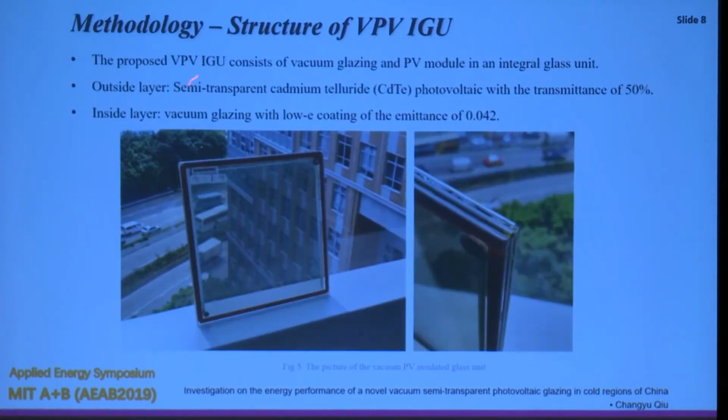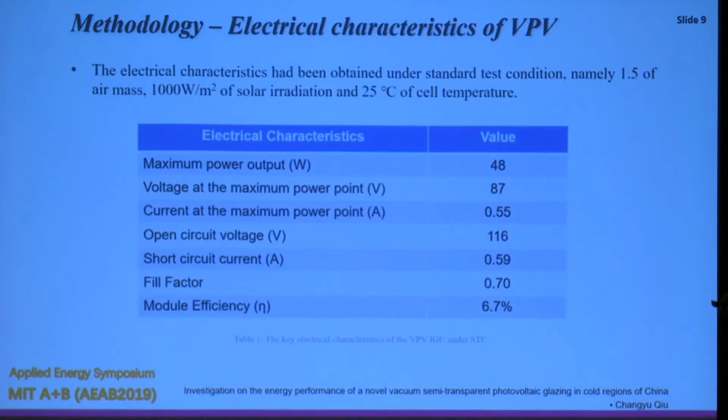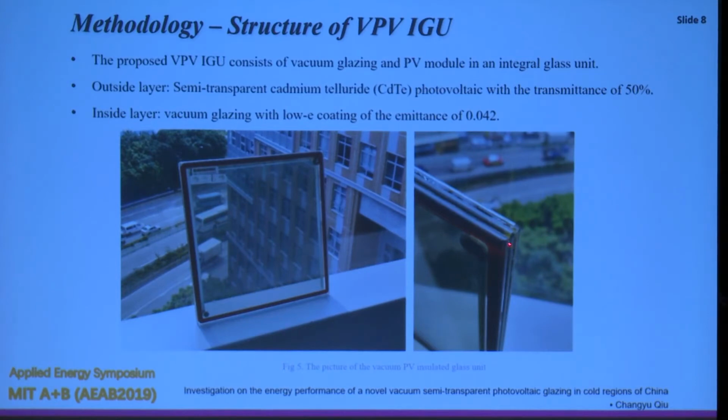And here is the structure of the vacuum PV glazing. We have manufactured this sample, and in this sample, the outside layer is the semi-transparent cadmium telluride photovoltaic with a certain transparency. And the inside layer is the vacuum glazing with low E coating. The low E coating emissivity is 0.042. The low E coating of the vacuum glazing also can reduce the solar heat gain from outside. And we can see there are only three layers of glass in this kind of product.